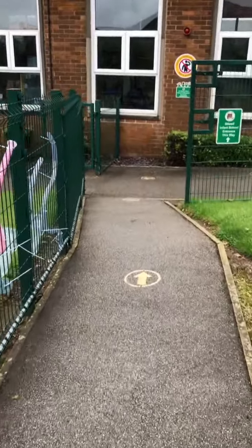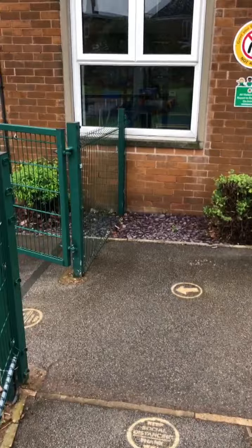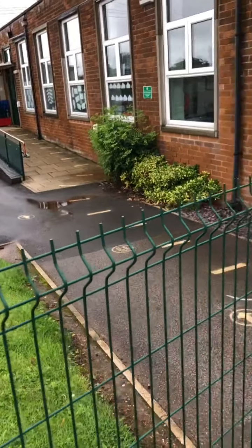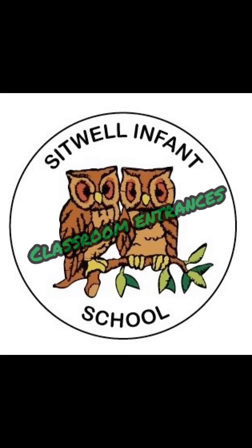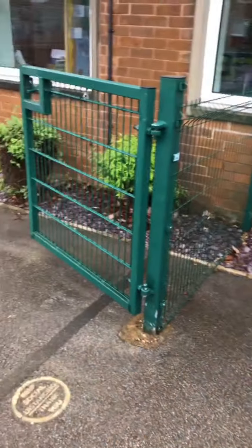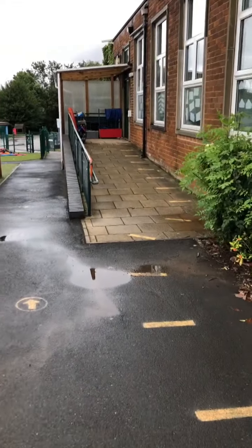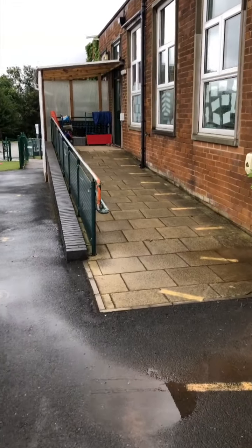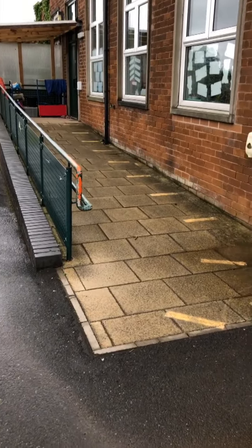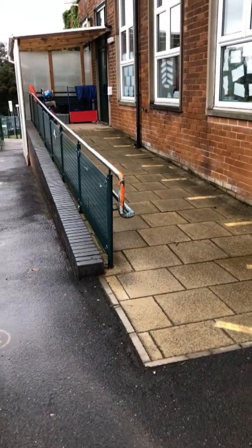So when we get to the end of this part here, if you are in one of our foundation classes, you're going to turn to the left here to go to one of your classes. So for foundation we're going to turn left and we come straight away to class 6 and class 7, and they have a ramp that goes up to their classroom, and you can see here we've got the lines as we're lining up to go in to the classroom.